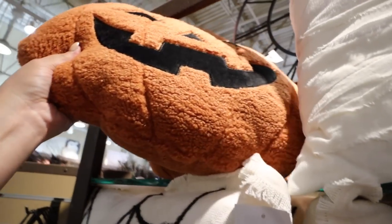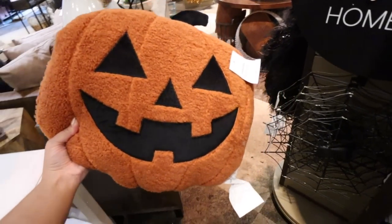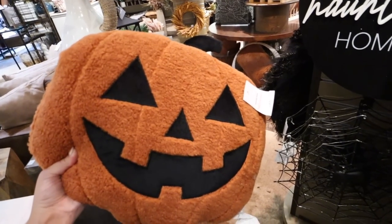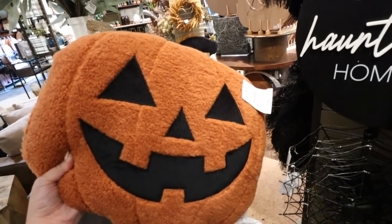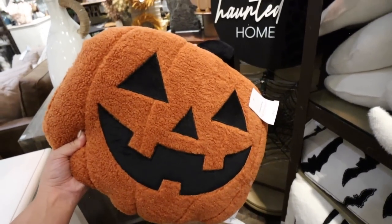This pumpkin pillow is also just so great. I actually like how it's more on the flat side. I feel like a lot of other pumpkin pillows that we've seen over the last few years, and ones that I've shown a lot over the last few weeks, are pumpkin shaped. So it can make it a little bit more difficult to decorate with them. So this you could easily just stack onto any other fall and Halloween pillows you have.